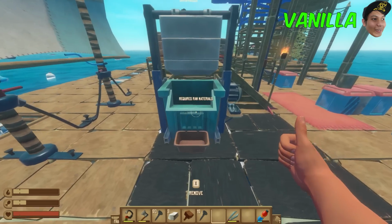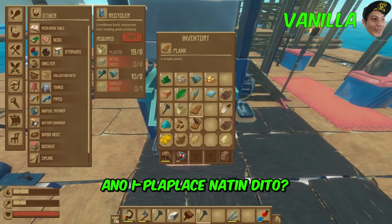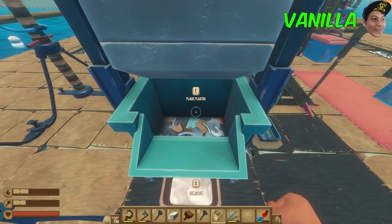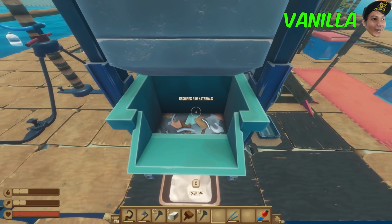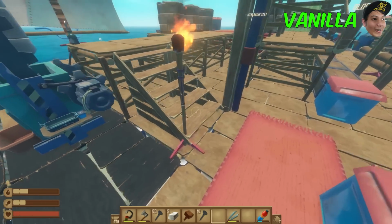Here's the recycler, man. Requires raw materials, man. Oh, tara. Ano pa-place natin dito? Ito, plastic. Kung ano mapulot mo dyan. Sige, go. Ayan, I'm placing plastic. What do we do now? Ah, putang. Kailangan ng battery.